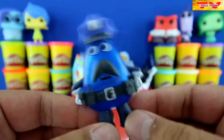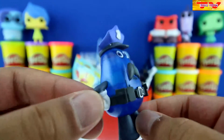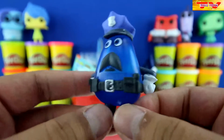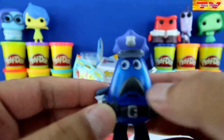No way, guys! We got a Hot Topic exclusive! And he looks super cool! He's see-through and blue. He also has a walkie-talkie and a bunch of cool stuff on his belt. He has a police uniform on and this awesome mustache.